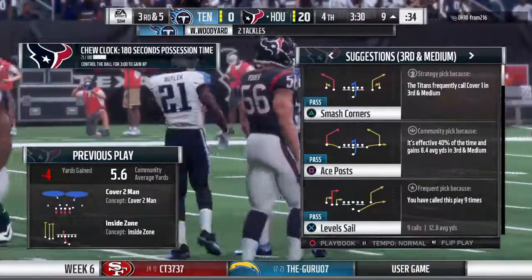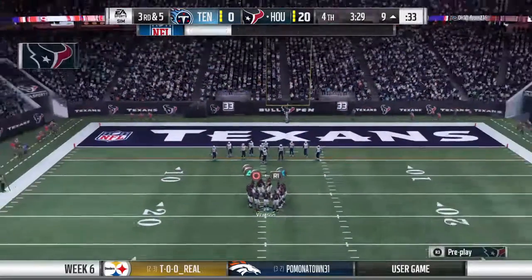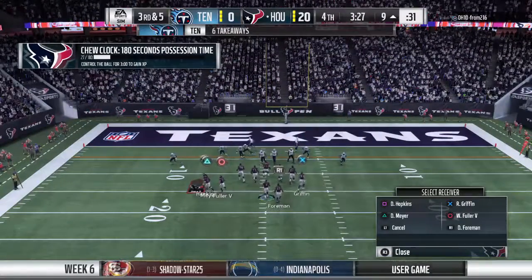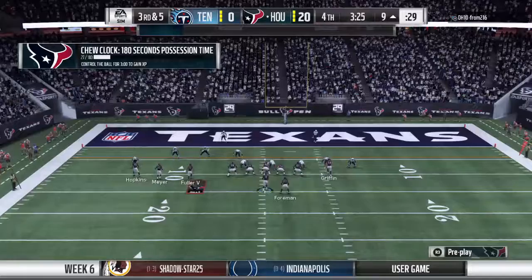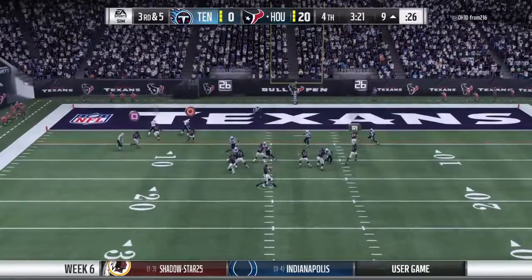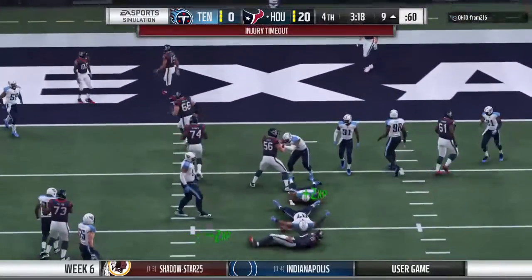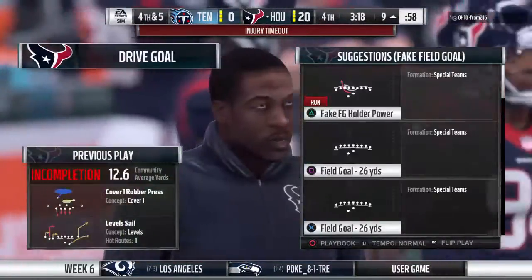Now 3rd down. Brandon, it's clearly a running situation when you're up in the 4th quarter. They're going to have to stack the box and make it difficult for them to move the ball. Made it very difficult right there. Now they need to repeat that effort. Yeah, bring 7, 8, 9, whatever it's going to take to slow them down. And he couldn't hang on to it through the contact. Incomplete.